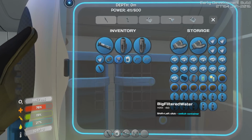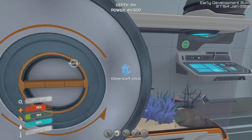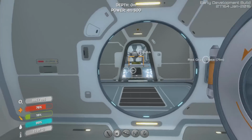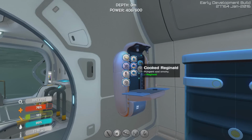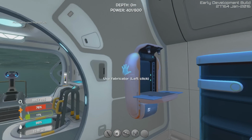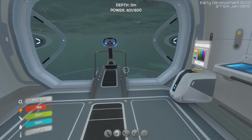Now, we're going to need some water. We'll put those in there, and the reason why we had the aquarium in the first place. New creature discovered. Cook up some of these, this will fix the food issue, and we will just continue on. Vital signs stabilizing. Should have brought some health kits along, unfortunately, I didn't think to.